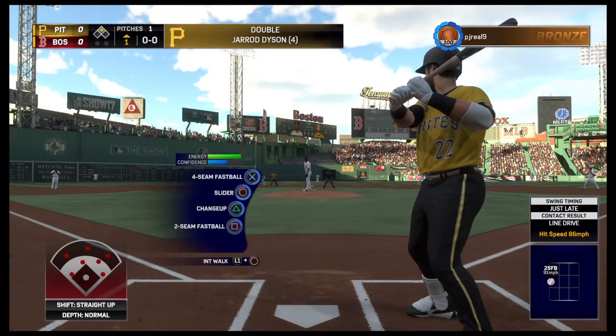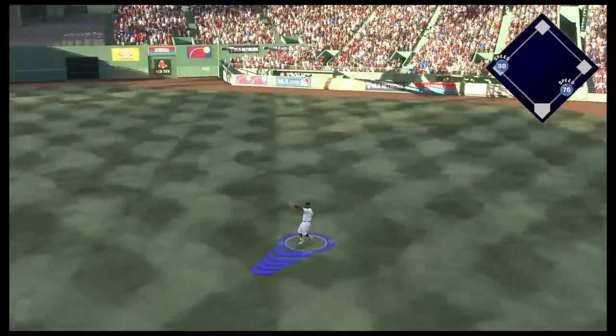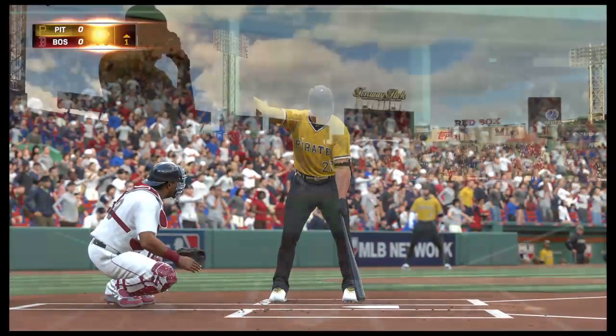Stepping up to the plate, Jason Kipnis, looking to get something to the right side with that leadoff man at second to start the ball game, and that is into right field, a base hit. And they'll put the brakes on at third. Runners at the corners with nobody out.